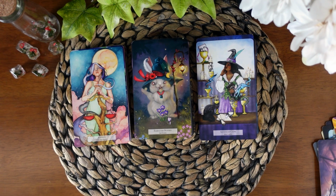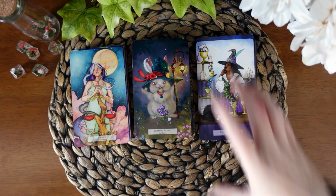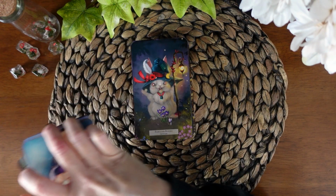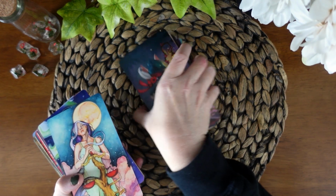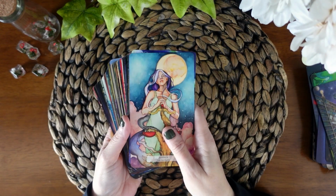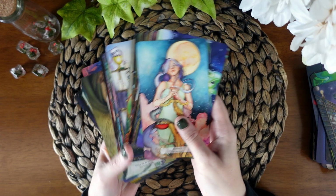Ooh, there's our familiar bunny again. So yeah, using them in this 3-card configuration together has been really fantastic. Lots of fun. I will be honest that I do tend to just keep these down to 3 cards when I'm working with these 2 decks together, because again, like I said, they are quite large, which makes them kind of difficult to work with.